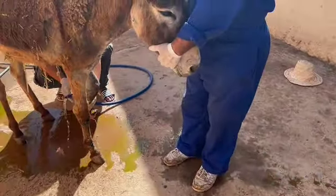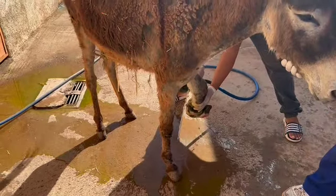Now, you can see the state the hoof is in. It's disgraceful that this was allowed to happen. You can see where the vet has trimmed the end of the hoof when he was here, but all we can do is continue the treatment that we've started.